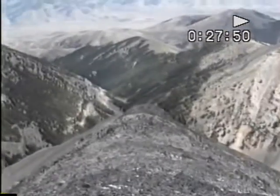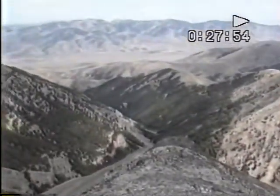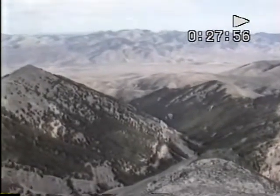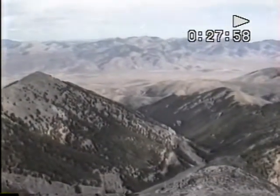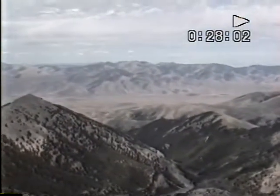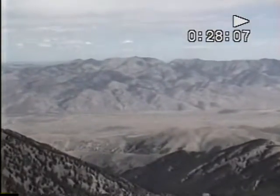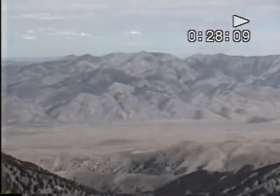This is the east ridge, and we've come up Middle Fork Pass Creek, and we're looking to Birch Creek Valley and the Beaverhead Range with Copper Mountain and Skull Canyon immediately across the way.